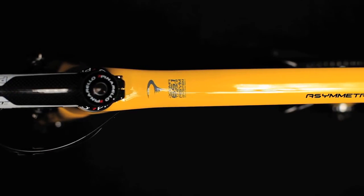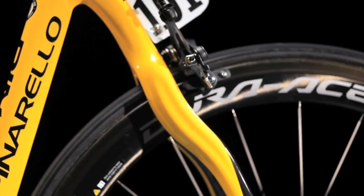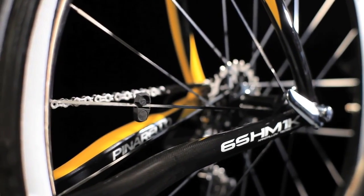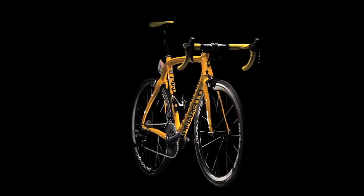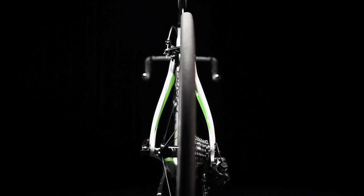Think asymmetric. Frame asymmetric to ride symmetric. The behavior of a bicycle under pedaling forces is not linear but rather asymmetrical. This is due in most part to the pedal forces being applied evenly on both right and left sides, assuming an athlete has a normal and efficient pedal stroke, although the force generated by both right and left is transferred only to the right side of the frame as the chain is located only on the drive side.